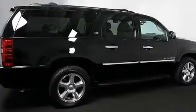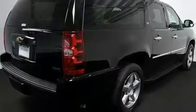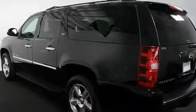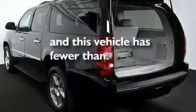Its top features and packages include adjustable driver pedals, memory settings for the driver's seat positions so you can recall your favorite position with the push of one button, a navigation system, 10 perfectly positioned speakers, leather seats, an air suspension, aluminum wheels, a low tire pressure indicator, a cooled passenger seat, and this vehicle has fewer than 10,000 miles on the odometer.